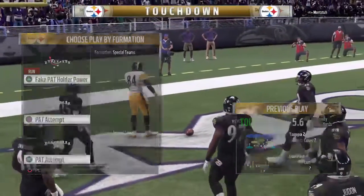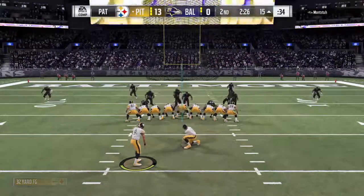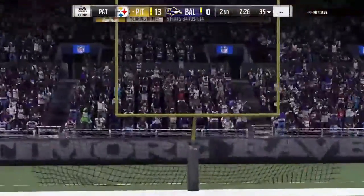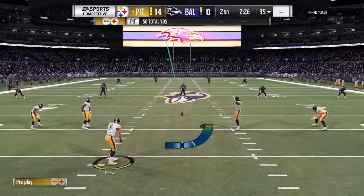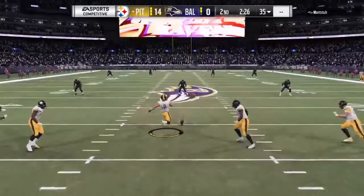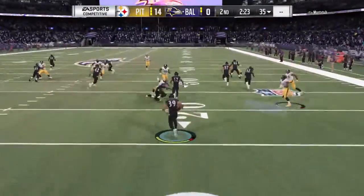Now Roethlisberger got his man. It's caught for a Steelers touchdown. Antonio Brown, an 11-yard touchdown. And the Steelers are going to add on to their lead. And he knocks it through. Boswell on now to kick this one away. The return man now is Danny Woodhead.